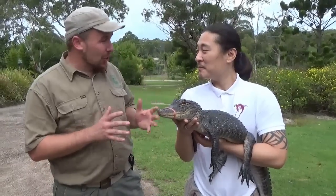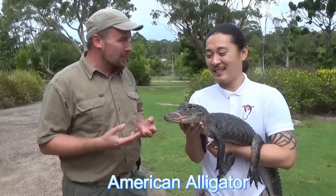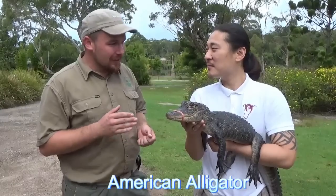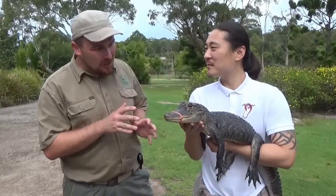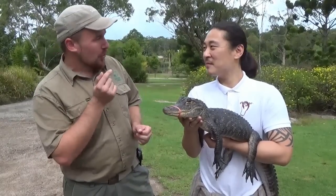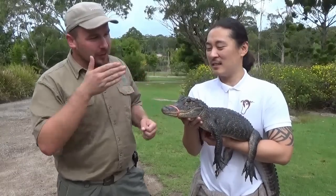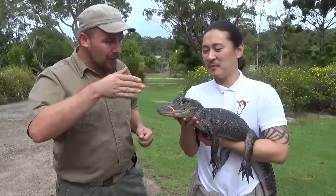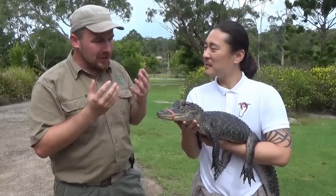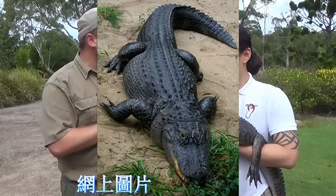So Bowie, this is Chomp, our American alligator. In Australia we have two types of crocodiles, but obviously she's an American alligator. The best way to tell the difference is that with alligators, you can see all their teeth from the top jaw. With crocodiles, you can see teeth from the top and bottom jaw. Also, if you look at an alligator from above, they've got a rounder snout, with more pressure for slamming down on harder items.